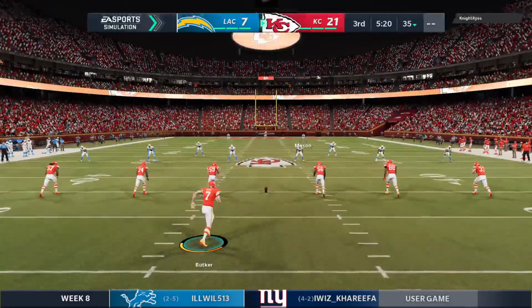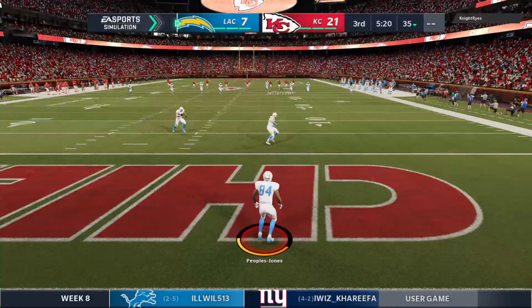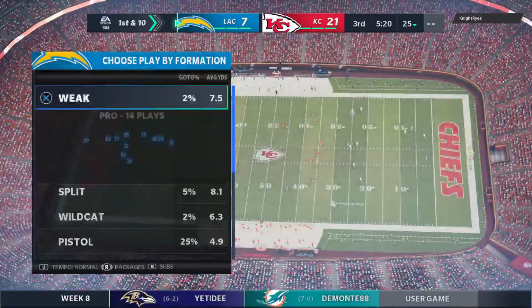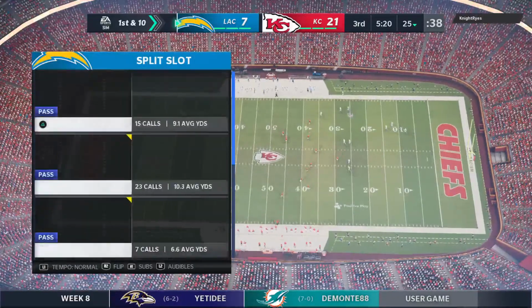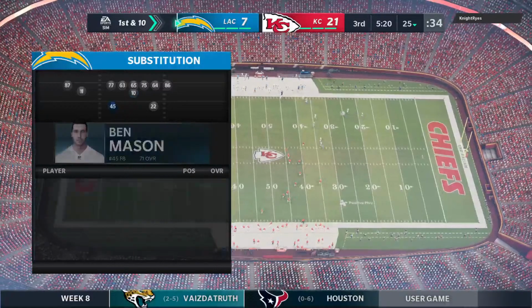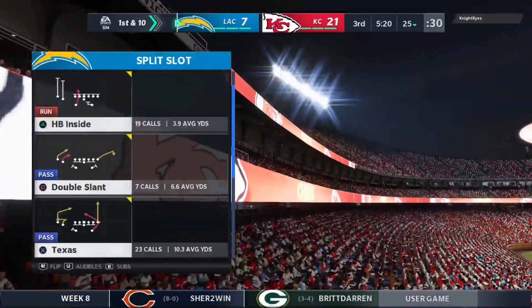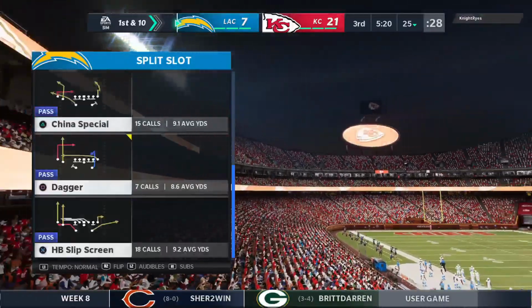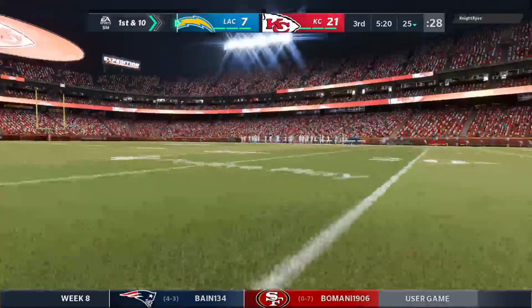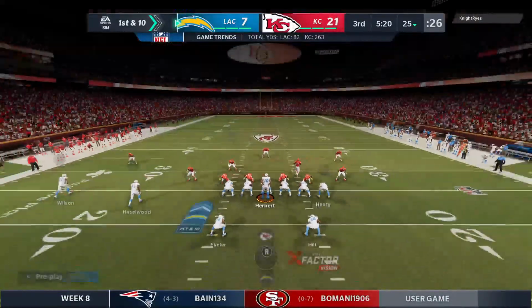Now after the touchdown, here's Butker on to kick it away. And this will not be returnable. It's out of the back of the end zone for a touchback. 25-yard line. The Charger drive about to get going.